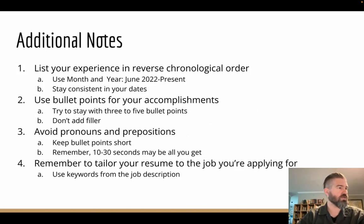So let's talk about some additional notes in this case. List your experience in reverse chronological order. What that means is start with your most recent experience at the top and then move backwards. Use month and year. And if you are still working that job, you just simply say until present. Stay consistent in your date format. So if you're using month and year, don't switch to day, month, and year or something like that further down the line.